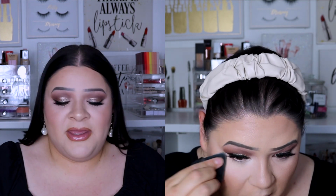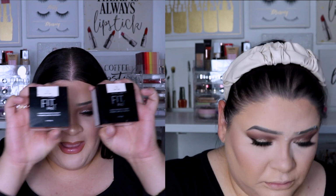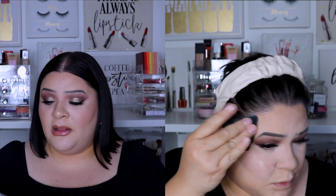That's the key. If you have oily skin, that is the key to having your makeup last longer. And I'm going to set everything with my Maybelline Fit Me powder in 05 Fair. I need to pick it up because it's a new one. I'm literally working on whatever is left, but I wanted to stick to making this a completely drugstore look, and this is the only drugstore powder I had, so I decided to use this, and as always, it's my favorite for the longest time, and it just sets everything so beautifully.